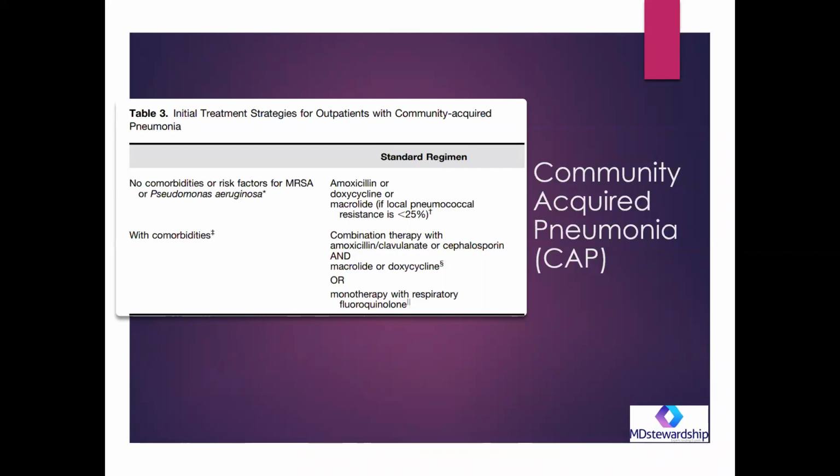So a third generation cephalosporin like cefditoren, which is cheap, and it's third generation, it's oral, so you could do that. So when it's comorbidities, you do Augmentin or cephalosporin with atypical therapy like a macrolide, to cover your mycoplasma or Legionella, right? So doxy or a macrolide can do the atypical coverage. You can do a fluoroquinolone in the outpatient setting. It'll cover both strep pneumo and your atypicals.